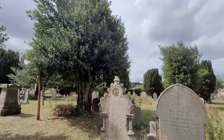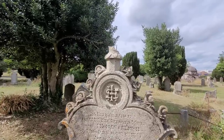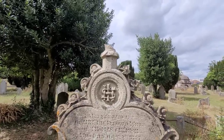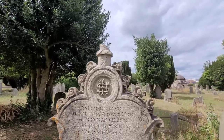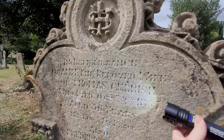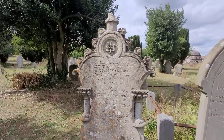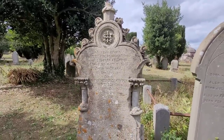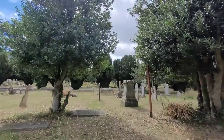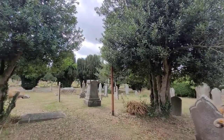Lovely headstone here, look at that one. Wow, such detail. See, 1837, but not quite sure of it. It's Thomas, not sure of the surname. That is gorgeous as well. Such detail in those. You can see there as well, we have loads of bird feeders, which is really, really nice.